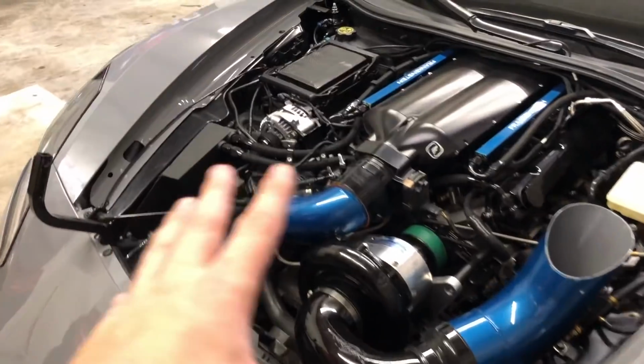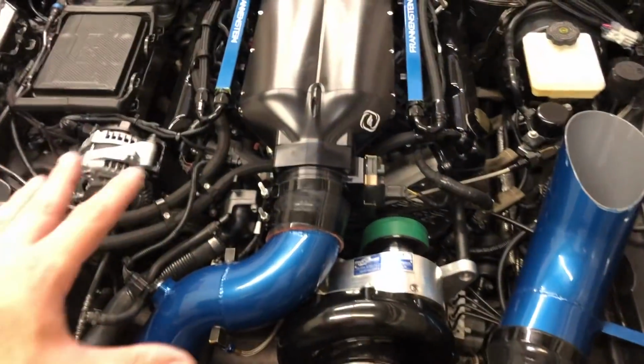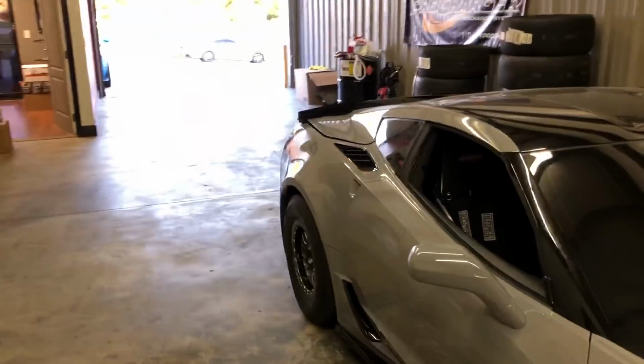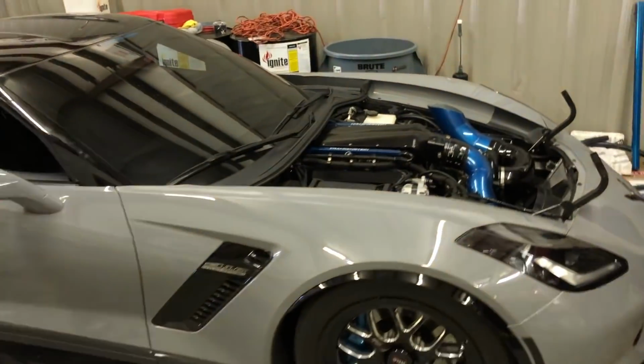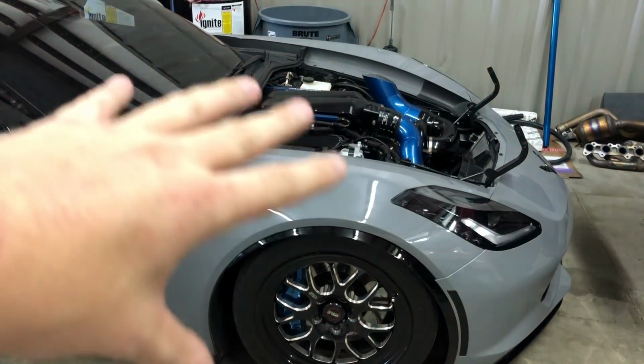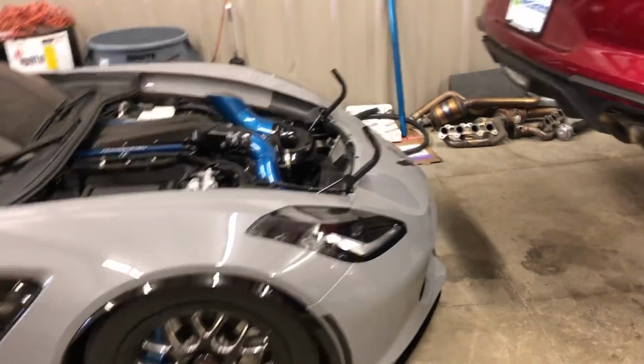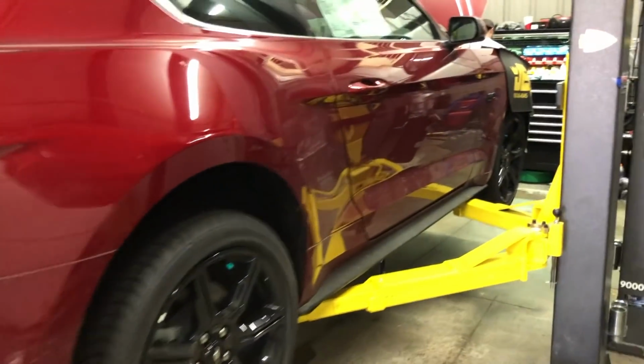But that's what's going on with the C7, in case anyone was wondering after the last video. So it's just chilling over here. We got a busy shop right now, and this car kind of comes second, really. The customer cars come first. So we're just gonna let it chill out over here for a while while we get caught up at the shop and go from there.